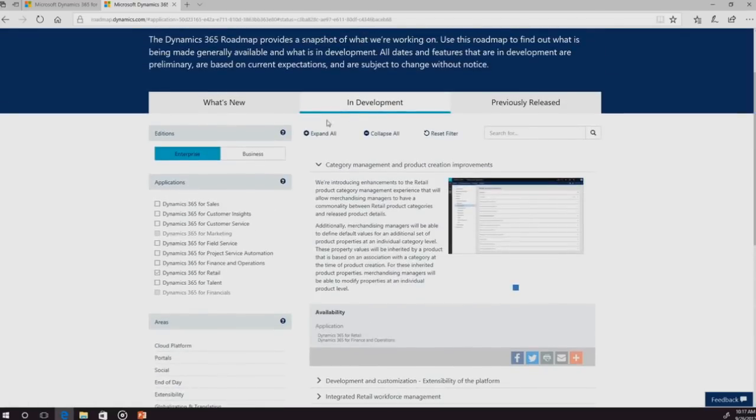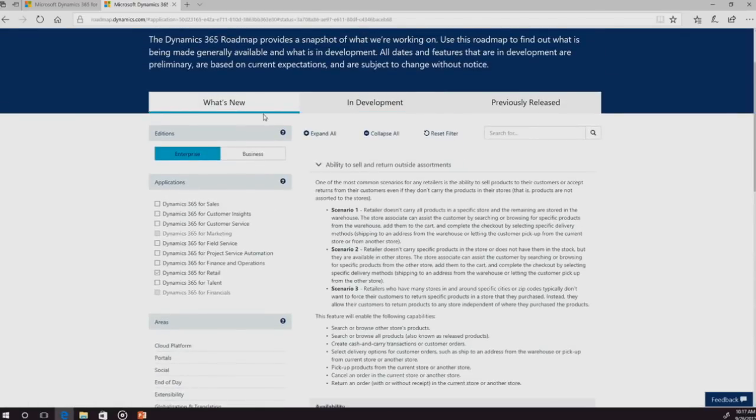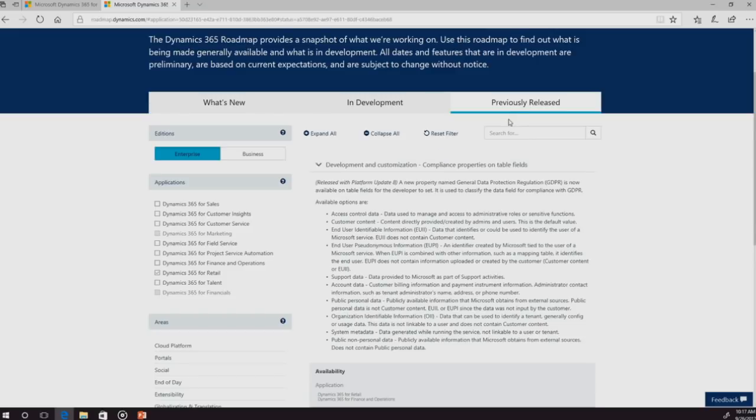We also will show you what's new. This is what was released, in this case, in the July version update. The other thing we've got over here is previously released. That's what was in the prior release. So you can see what we did in the past, what we just updated, and what's coming. We're actually working with development as well to put in a new tab that's the backlog. So we're trying to light up the stuff that we're working on that we're trying to get to.